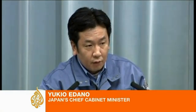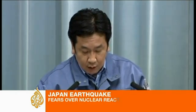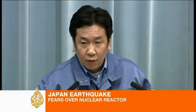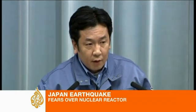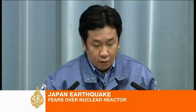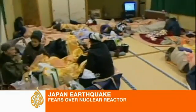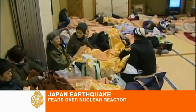We can stabilise the reactor if we take the air out and pump water in the vessel properly. This will be a controlled release, and the air will contain radioactive substances. However, it will not affect the health of humans, and we'll do this in order to stabilise the reactor in a controlled manner.